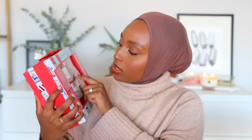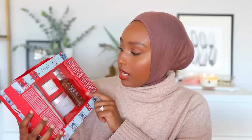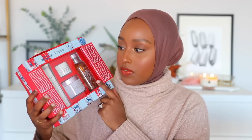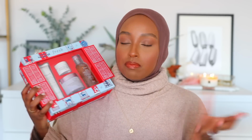So this first one over here is their Rose line. So you get a full size of their Rose Deep Hydration Face Cream, a little travel size of their Rose Face Mask. You get their Rose Toner, another travel size, which is still a pretty good amount of product. It takes a while to finish these. And then their Soy Face Cleanser, which is like their cult favorite cleanser or most popular cleanser. So you get all of that.